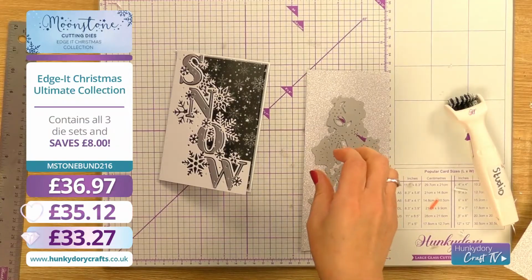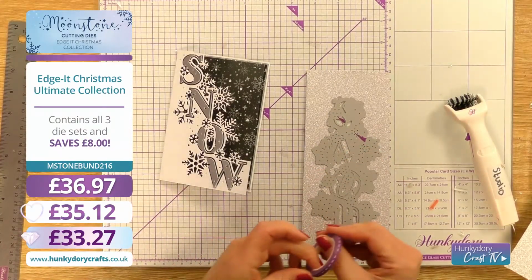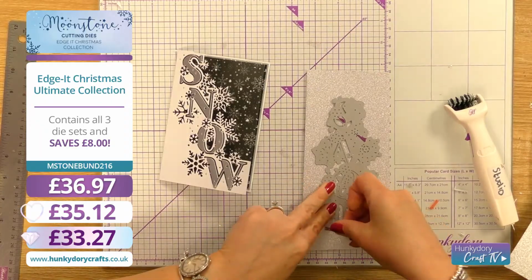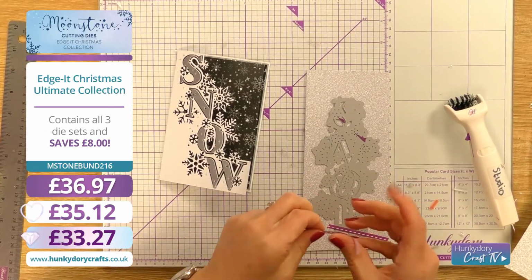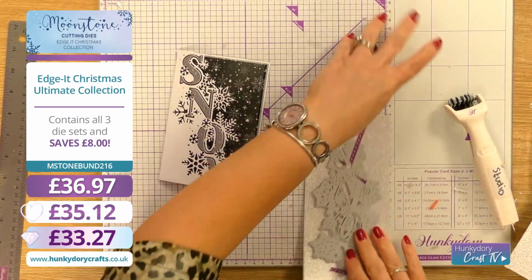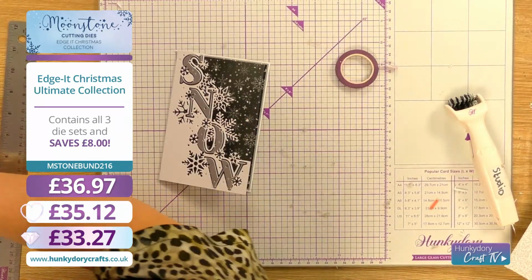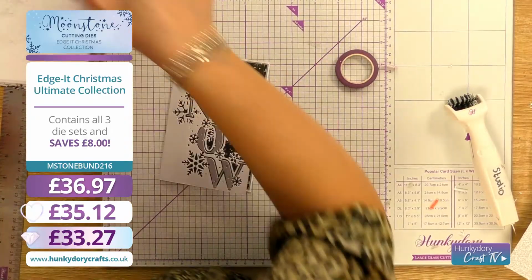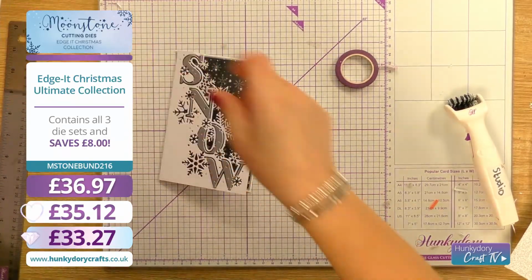So I'm going to get some tape, because with my luck, it'll start moving around once it's in there. And then it's good to see how well it cuts from the shimmer card as well. So put that in and just run it through.